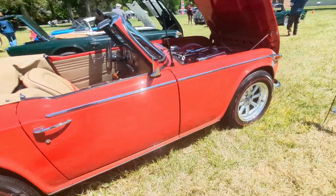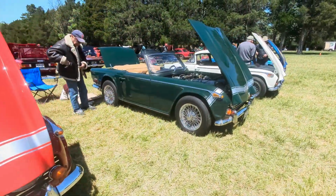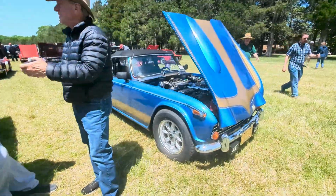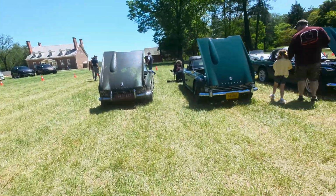TR250 is here. There's a lot of classes here at this event. They will do awards later, that sort of thing. Maybe somebody can post the best of classes for all these cars later in the comments. That would be nice.